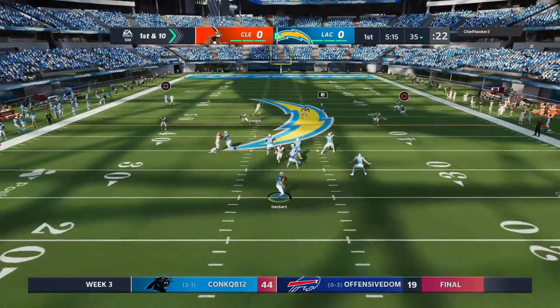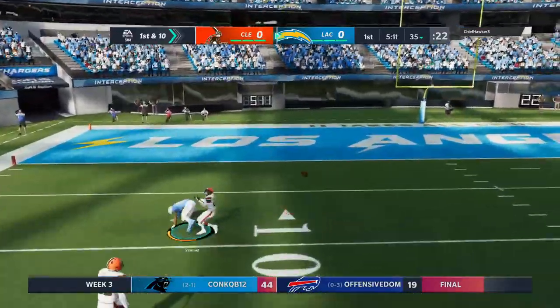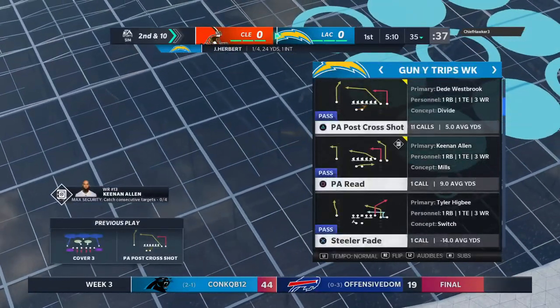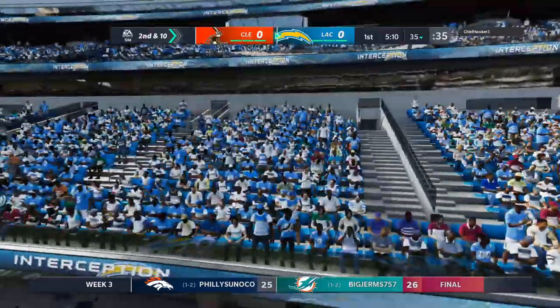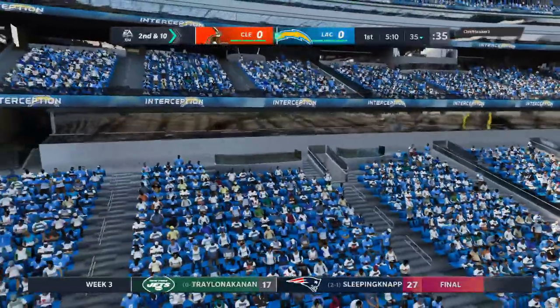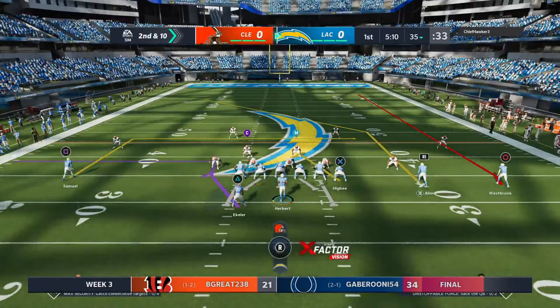After the turnover, here's Herbert taking a shot for Samuel. And that is incomplete. He couldn't hold on through the contact. Brings up second down. But they certainly came out firing in this one, and while that one was incomplete, I can't imagine that'll be the last shot that they take in this game. Here's second and 10 now from the 35.